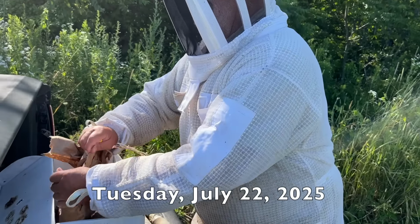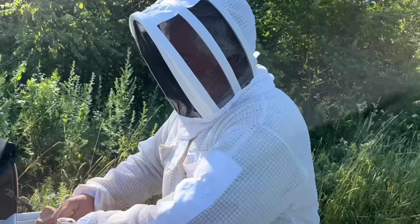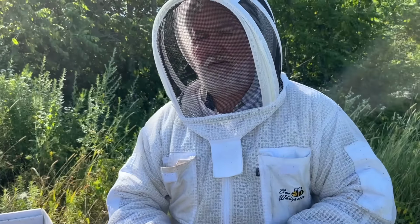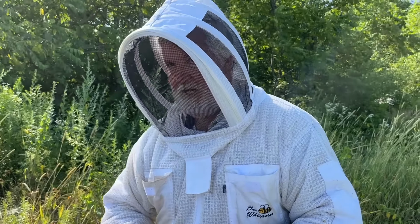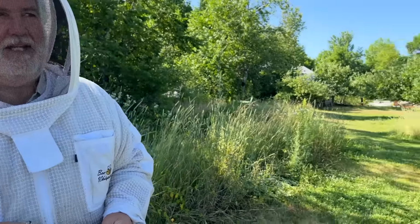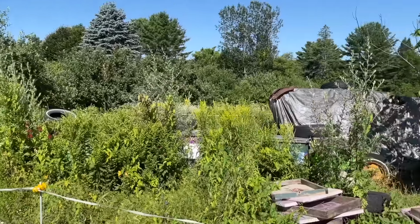Today is Tuesday, July 22nd, and we're currently in my Monroe yard. I have been here now for almost 2 weeks, I think it was, and we're going to check to see how progress is and take the opportunity to do a bit of weed whacking as well. As you can see in the yard here, it needs a bit of clearing up.